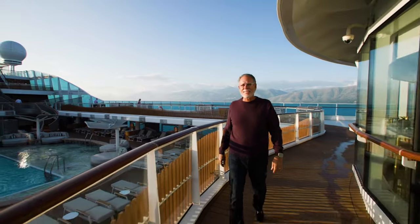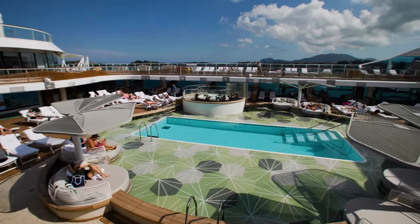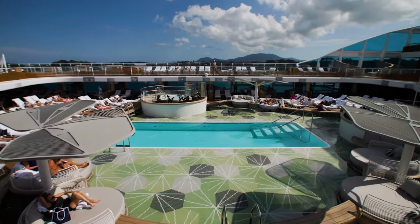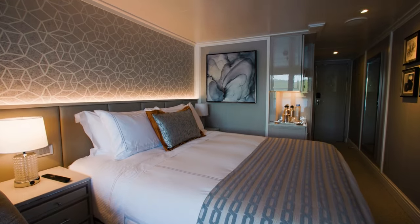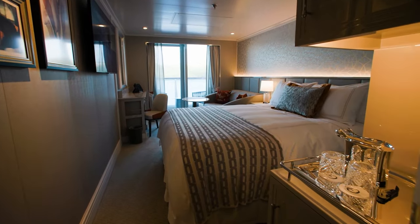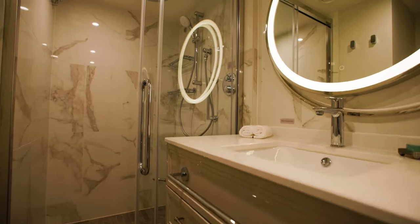On my way to show you the veranda suite, guests enjoy the beautiful day poolside with drinks, food, and some relaxing time. The veranda suite is elegantly designed and very spacious, and you will want to indulge in the spa-like bathroom and soothing rain shower.